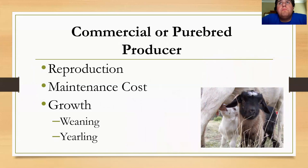Commercial and purebred producers, though they sound different, in terms of the actual animals that they are selecting and why they do that, they are actually very similar. They both are going to put a huge emphasis on reproduction, which is the most important thing when raising livestock. You want to make sure that these animals are able to reproduce and have kids every year. That way there is a product to continue down the line with.